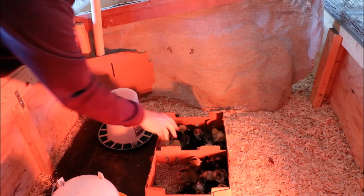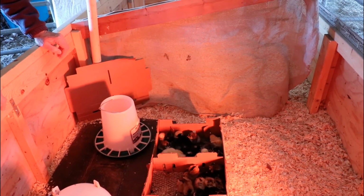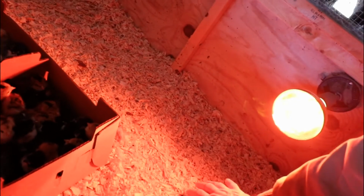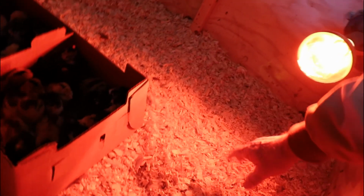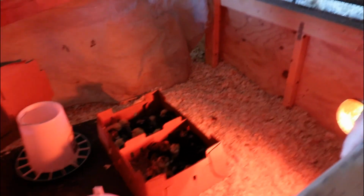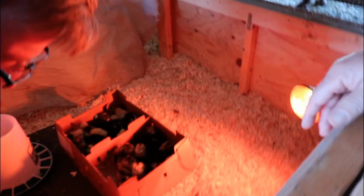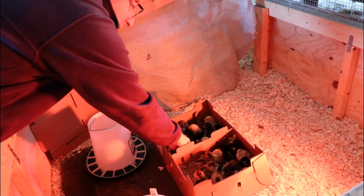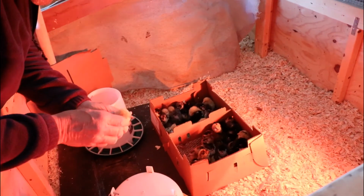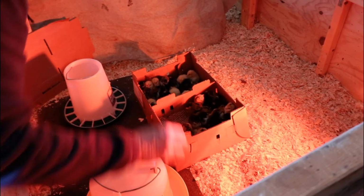Now, is there any way to make this warmer? I mean, it's awfully cold for them. Yeah, let's see. Once the top goes down, that'll do it. But the other thing, in the cold weather, with this light, I put a tarp over this, and that holds the heat in from the light. It will warm up. I'll grab the tarp. Good. And these guys will be fine.